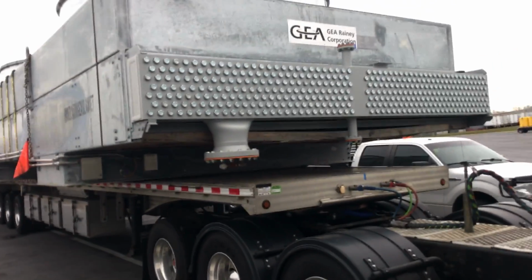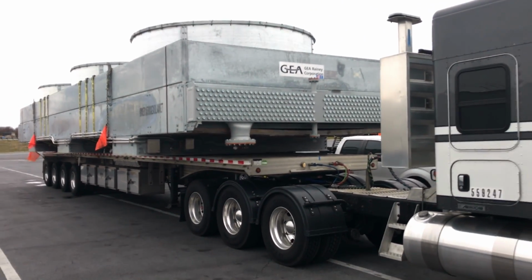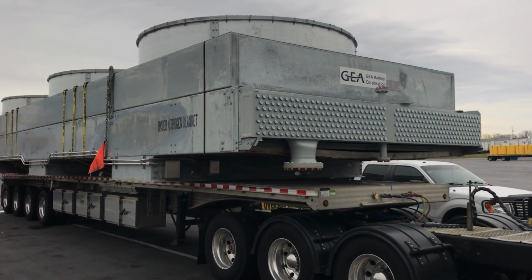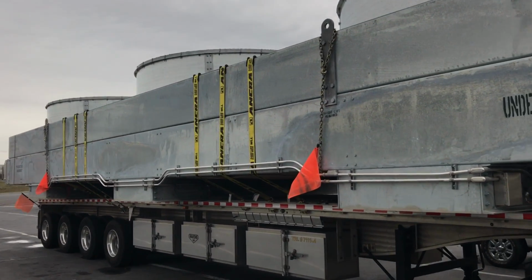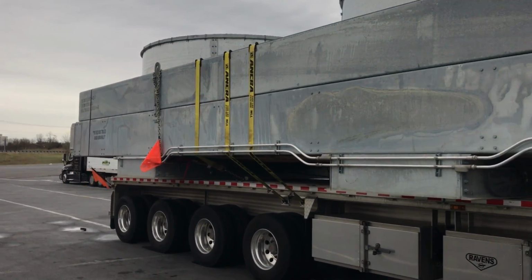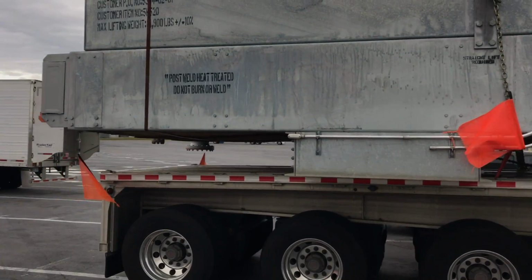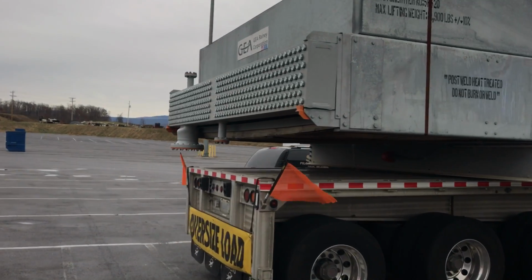But basically what we have this week, or this trip, is a heat exchanger. This heat exchanger is 14 feet 4 inches wide. It's, I don't know, like 8 feet tall maybe. We're legal height. It's 53 feet long, and it weighs 80,000 pounds. Man, the zoom on this thing is crazy.